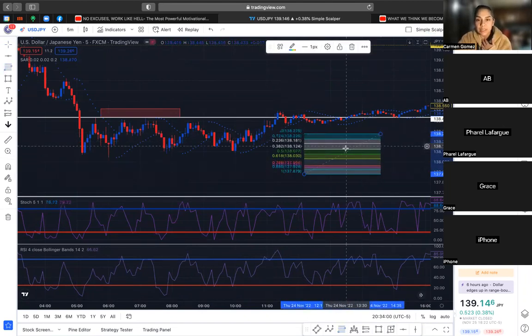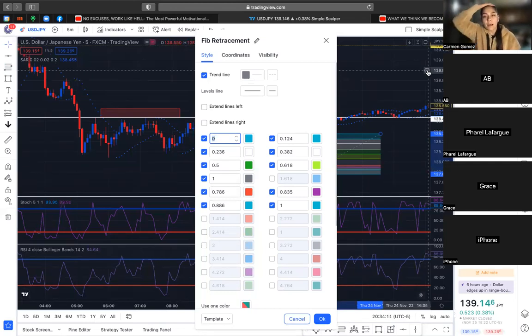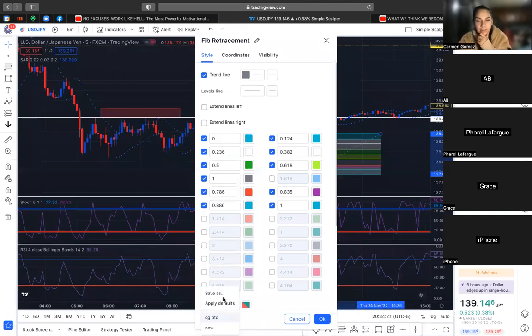And then for my settings, let me go ahead and click on it here. Take a screenshot of this. I'll leave it up for a few seconds so that you guys can have the settings that I have, just to make sure it matches what you have. This is what I use and what I've been using now for over 3 years for Fibonacci retracements. And then you guys can just save it, go down here and save it as, and then use it as your default.